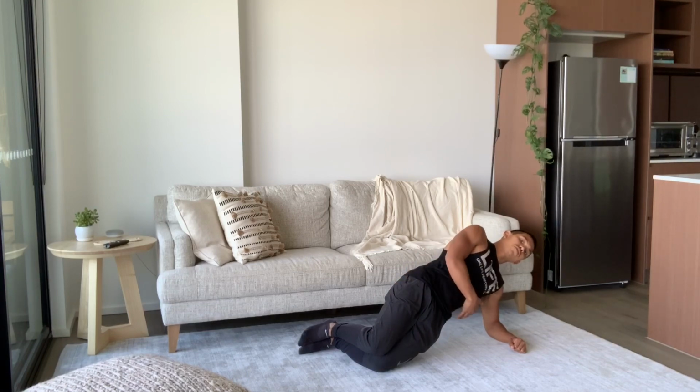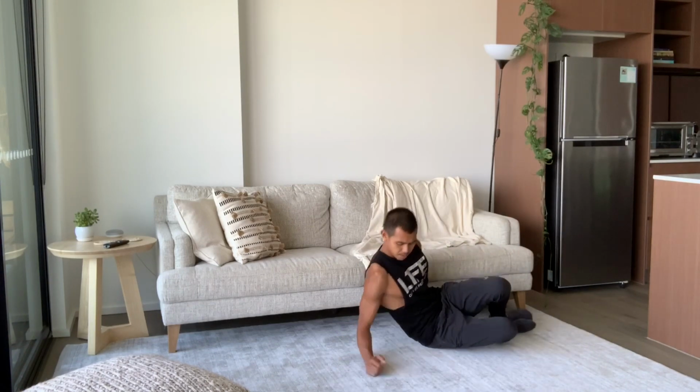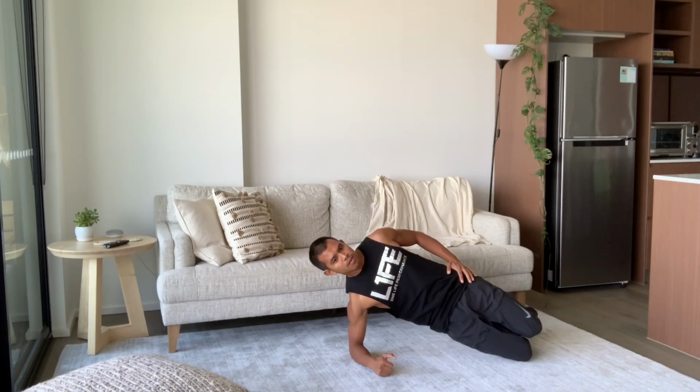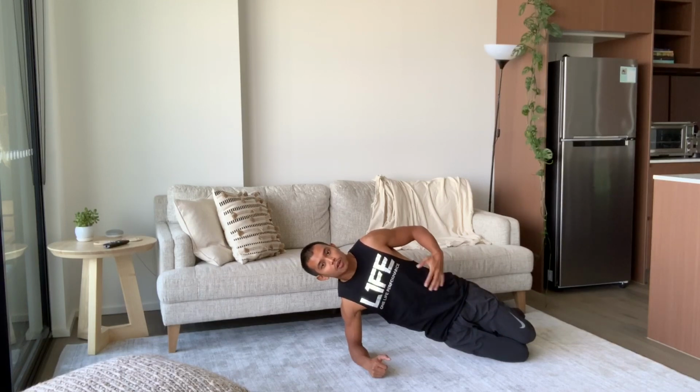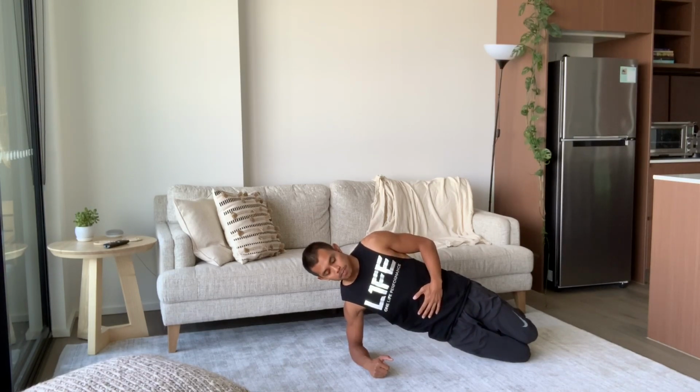I found holding this for about 30 seconds to a minute, you'll start to feel it. Alright, don't be disheartened if you can only hold it for 15 seconds. You build your strength level up. Hold it 15 seconds first and foremost. Every week increase by 15 seconds. No problem.